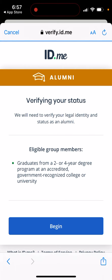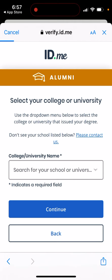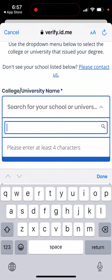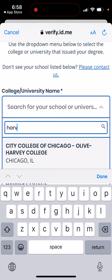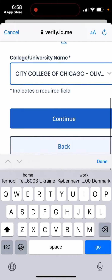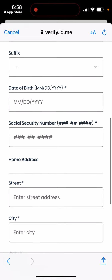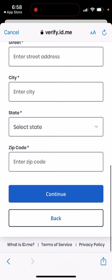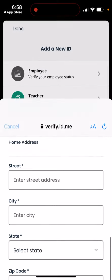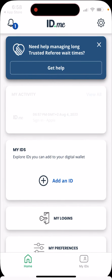And let's see. Graduates from a 2 or 4 year degree program at an accredited government recognized college or university. And then you can just proceed. You can select your college or university, for example, and then select continue, first name, last name, and then social security number, street, and then enter all of this data, and then you will be able to add this ID and select your verification.